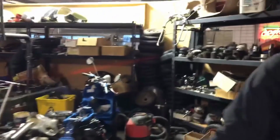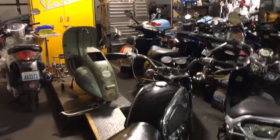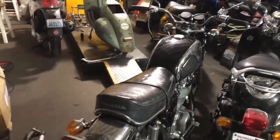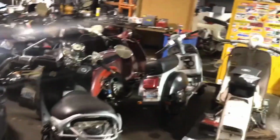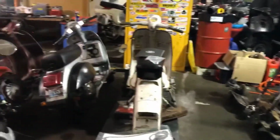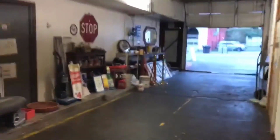Okay, folks, we're going to take a look at a few of the ones in the window here. Yeah, I'll show you. I'll follow you. This one is tentatively for sale. What are we looking at here? Honda 450. I think it's a 68. 68 Honda 450. And I'm not going to mention prices. If you want prices, you can call them. That's what the phone's for, or the email. I'm not in a hurry, but that way if they see something, they can ask you about it.